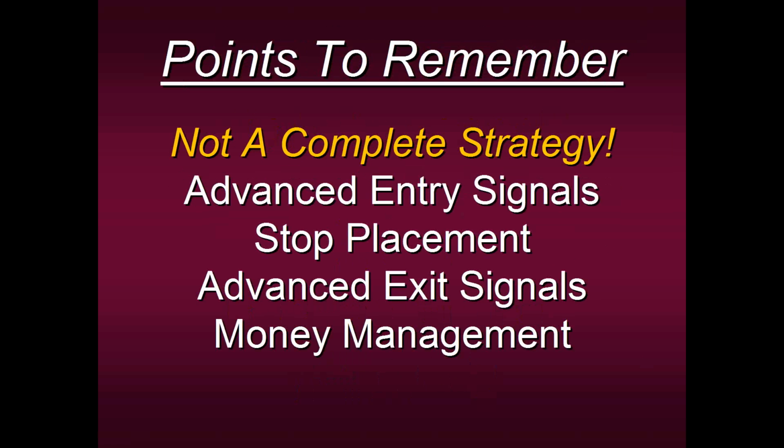We didn't talk about any of these things, and these are all extremely important pieces of the puzzle. All we shared with you was the first piece, which is just the setup, showing you that there's fertile ground here for a nice trade to take place. But that's it. We didn't go into detail about where to enter, where to place your stop, where to exit, how to manage the trade.